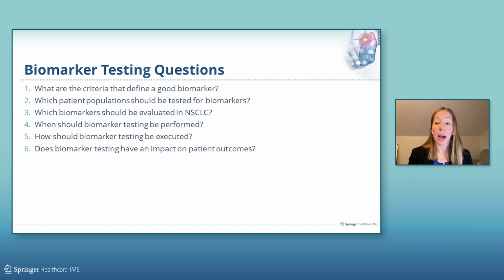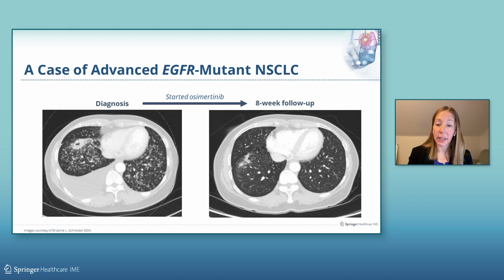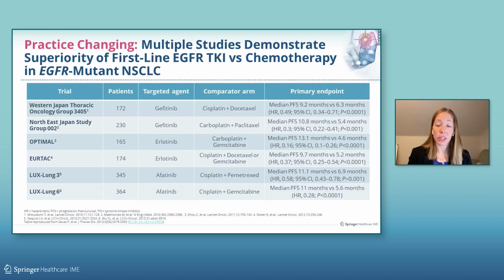So we will start this session with a hypothetical patient case. This is a 62-year-old woman, never smoker, who presented with cough and dyspnea on exertion. Imaging is concerning for metastatic lung cancer. A tissue biopsy confirmed lung adenocarcinoma with a mutation in EGFR at L858. She was started on an EGFR inhibitor, osimertinib, and within 8 weeks, she had significant symptomatic relief and an excellent radiographic response to therapy.